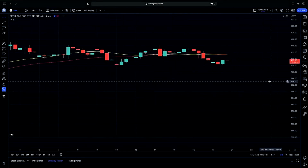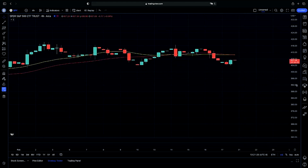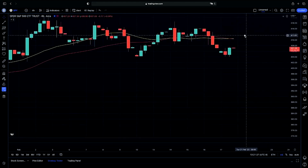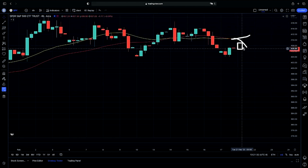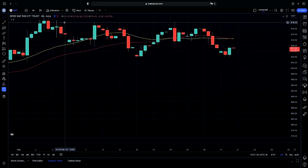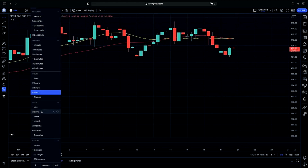So looking at our 4-hour chart, what I would be looking for here is to see if we do come back up, possibly continue on lower with our 20 below our 50, and then we do possibly get that bearish candle structure on our 4-hour chart for that possible continuation on lower. That is that intraday perspective move.